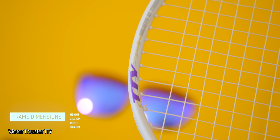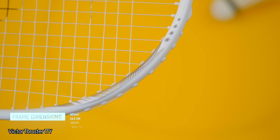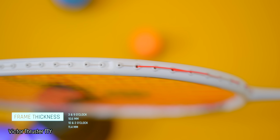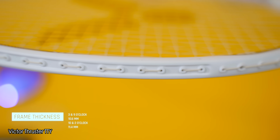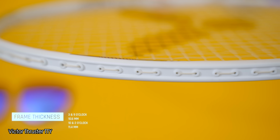In terms of racket frame, the Thruster TTY has a racket frame height of 24.2cm and is 18.4cm wide. This makes the TTY slightly taller than usual for its frame size, which also helps with having a slightly larger sweet spot, I guess. In terms of frame thickness, the Thruster TTY measured in at 10.6mm thick around the 3 and 9 o'clock region, and the frame thickened to around 11.4mm at the 10 and 2 o'clock region.